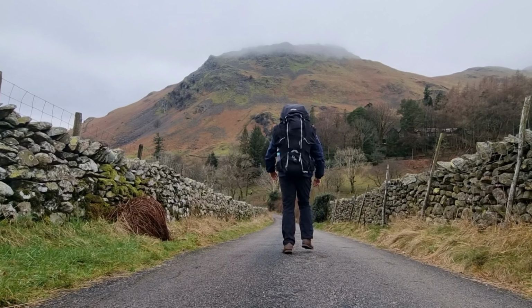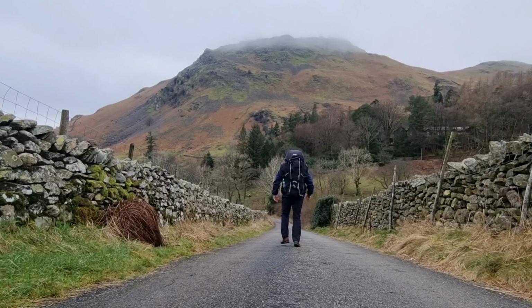This is Helm Crag. I'm in the English Lake District here, and we just parked the car. It's about a 1.6, 1.7 mile walk up to the summit. Summit sits at about 405 metres, so it's not a big one by any stretch of the imagination. But when you're carrying a heavy pack, it does make a difference, big time.